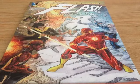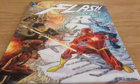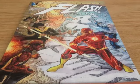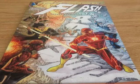But I really enjoyed this. If you're a Flash fan, if you've read Volume 1 and you want to read another Flash story, go ahead, pick this one up. It's got most of Barry Allen's villains all in one book, except the Reverse Flash.